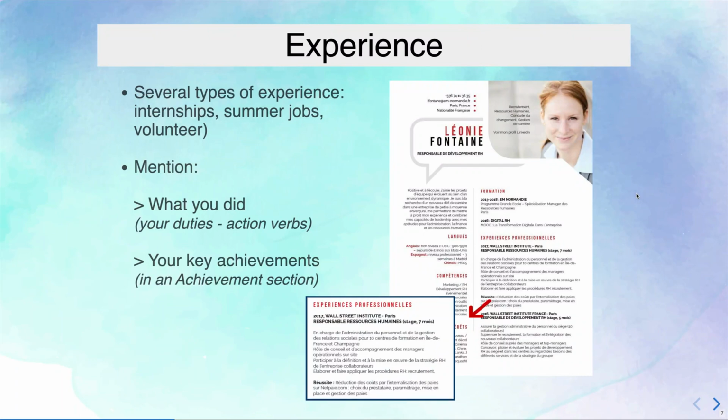So it can be management of a team, a success that you had. You can have developed, for example, a total brand new CRM. Anything that can prove that you were successful in your job, you can put it here.